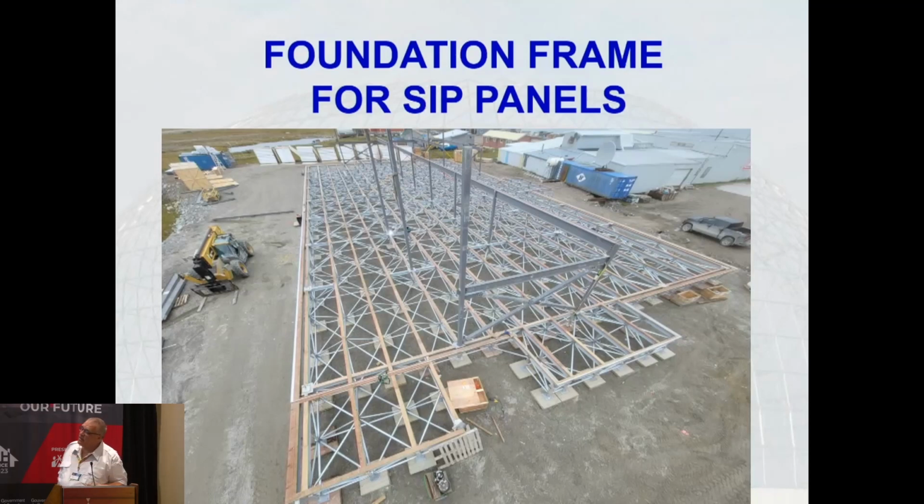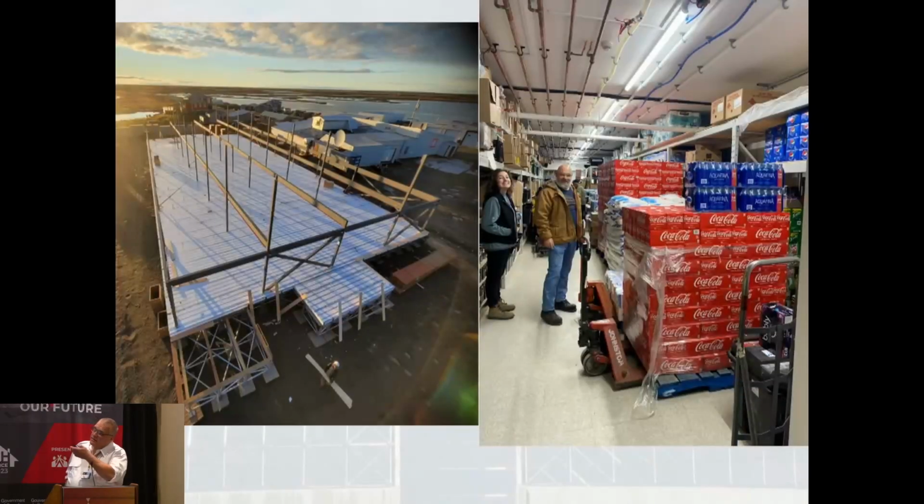As you see here, we have a lot of timber pads because they have a gravel pad, but still the compaction wasn't ideal because of the speed and necessity of the project. We told them to put these huge timber pads just to spread the load more, even though SIP panels are very light. In the end, that's the flooring, and everybody's happy that they can get their supplies now at Home Hardware again.